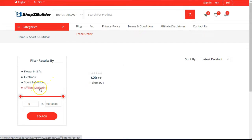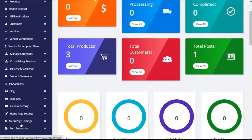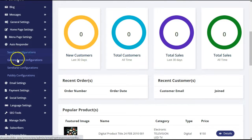I was able to add this and we'll get to that in just a minute. And let's go ahead and get into the dashboard. There is no additional training in here. So when you come in, the first thing you're going to want to do is go ahead and set up your autoresponder. They do give you these 4 options.